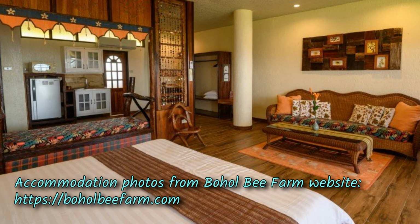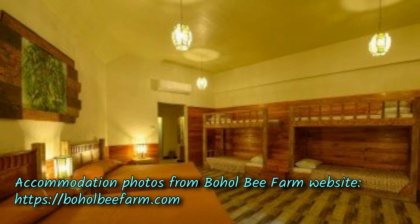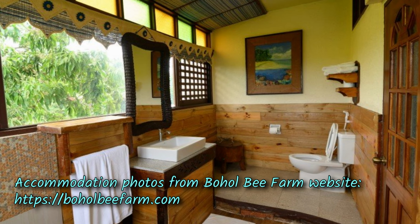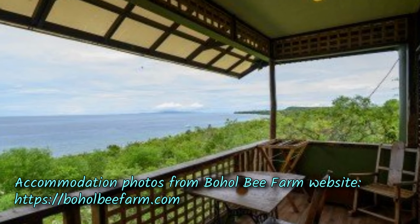As a sanctuary for agricultural tourism, Bohol Bee Farm offers guests the option to check into the farm's villas and hotel rooms and enjoy the ocean and garden views.